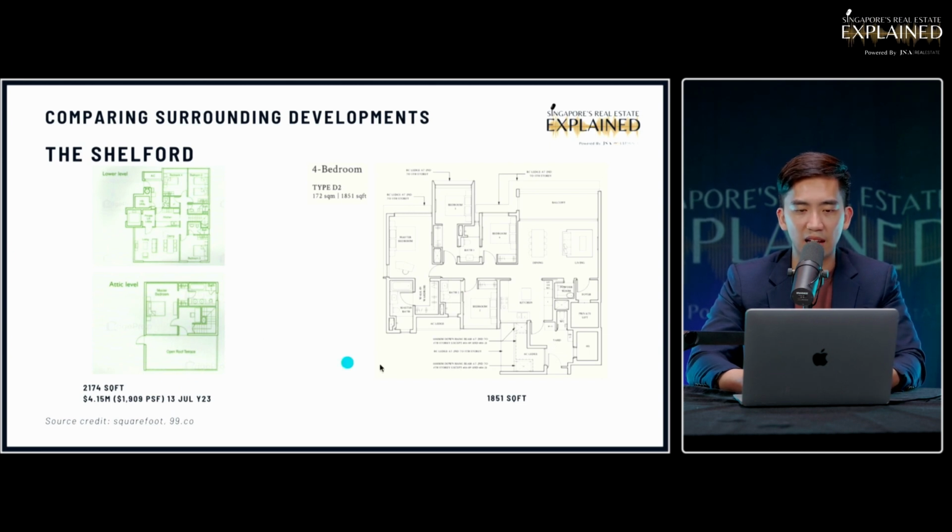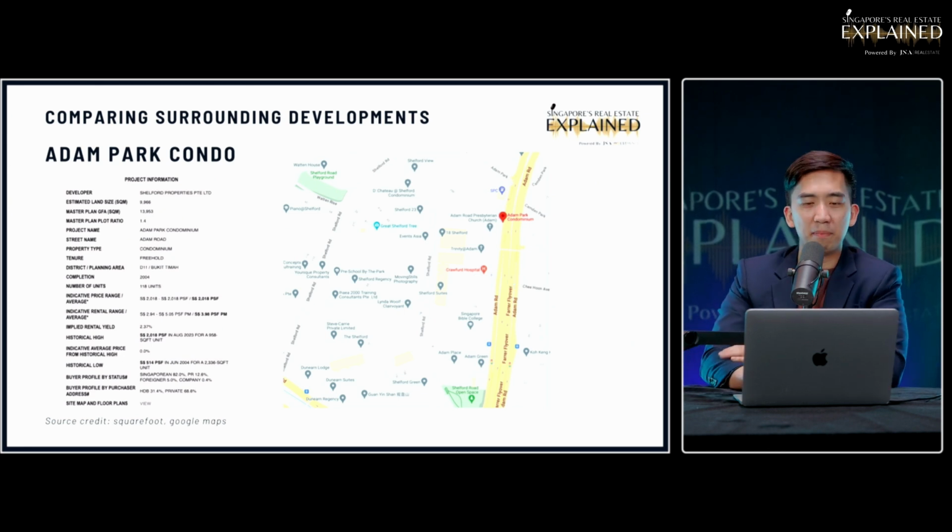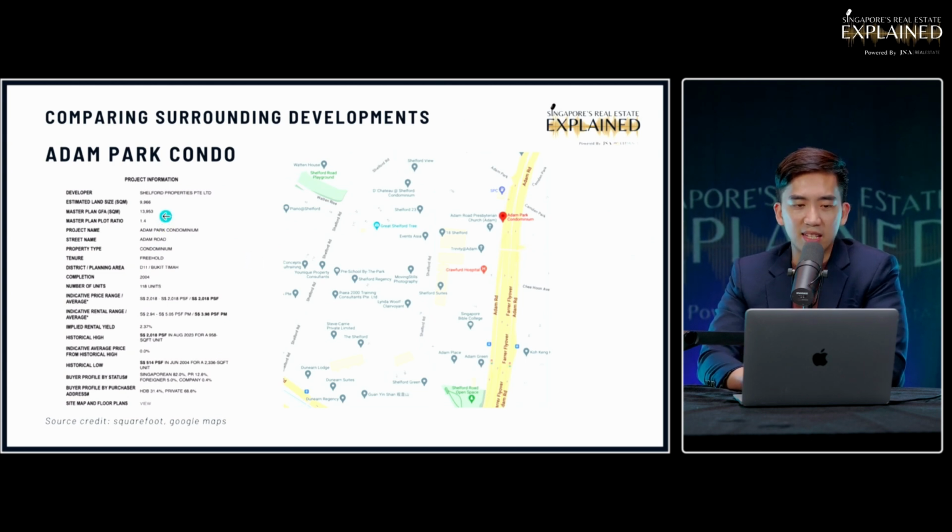There's something that, for some 20 years old, newer, same utility of space, is still decently justifiable. And next up, we have this outlier called Adam Park Condo, which we'll be looking at a little more. Size is smaller, 9,000 square meter, land 1.4, freehold 2004, 118 units. Rental is even lower, 2.37% as compared to the Shelford.